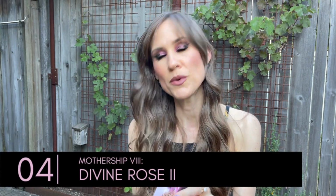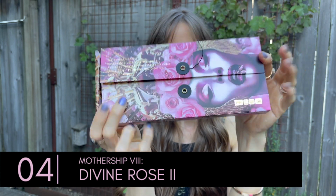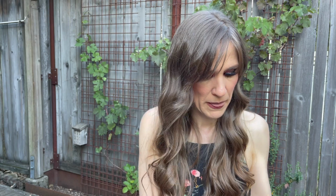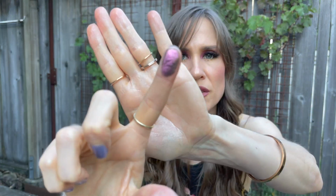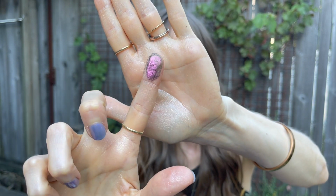And this is the Mothership 8 Divine Rose 2. And this one looks like this. Now, the cool thing about this is that it does, out of the Mothership palettes, have the most multichrome, if you will. It's the most pronounced, and I thought she did a really good job with this. I think the lighting might be good enough that you can see the green, gold, fuchsia. What else is in there? Green, gold, fuchsia. Yeah, there's definitely 3 colors in there.